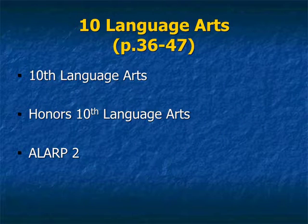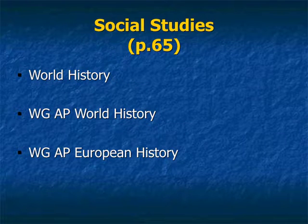10th grade language arts can be located on page 36 through 47. There are 3 options for language arts in 10th grade: regular language arts, honors 10th grade language arts, and ALARP 2. If you are currently in ALARP 1, you can go ahead and register or sign up for ALARP 2. If you are interested in taking ALARP 2 and have not taken ALARP 1, please discuss it with your current language arts teacher. Social studies is located on page 65.